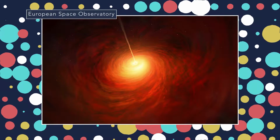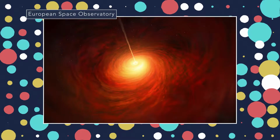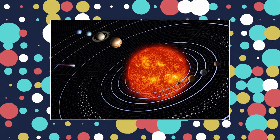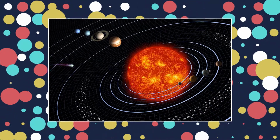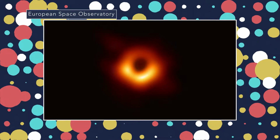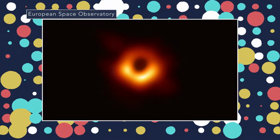The black hole that was the subject of this week's announcement is at the center of the galaxy M87, which is 55 million light years away. That's 500 million trillion kilometers, if you don't know how far a light year is. This black hole is roughly the size of our entire solar system, and it has a mass of 6.5 billion times the mass of our sun. This picture has actually helped resolve a conflict between scientists of two conflicting measures of its mass in the past.